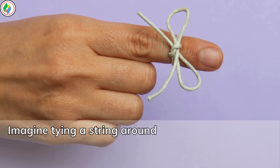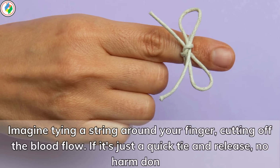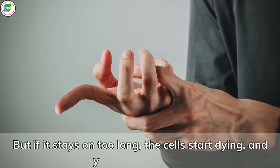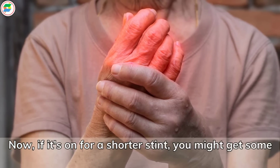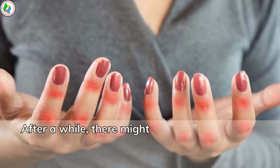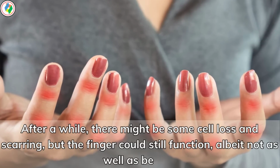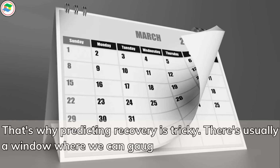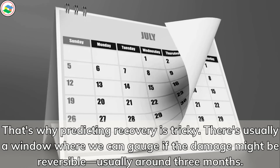Imagine tying a string around your finger, cutting off the blood flow. If it's just a quick tie and release, no harm done. But if it stays on too long, the cells start dying, and your finger's toast. If it's on for a shorter stint, you might get some swelling and discomfort, but no permanent damage. After a while, there might be some cell loss and scarring, but the finger could still function, albeit not as well as before. That's why predicting recovery is tricky. There's usually a window where we can gauge if the damage might be reversible, usually around 3 months.